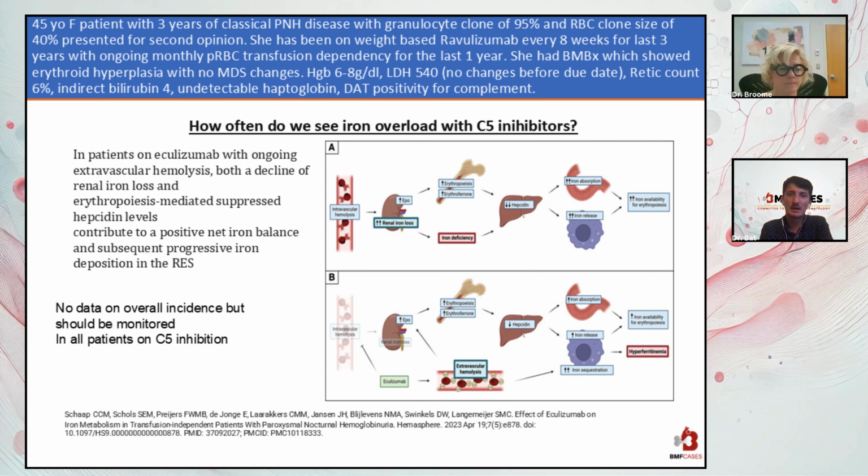And how often do we see iron overload with C5 inhibitors? Yeah, so in patients that are on C5 inhibitors, there are a few mechanisms that may be responsible for iron overload, including a reduction in renal iron loss and suppression of hepcidin levels, which all conspire to create a positive net iron balance, which then leads to iron deposition in the reticuloendothelial system. There's not a lot of great data on the overall incidence, but I think everyone is now agreeing, as we have been following these patients on C5 inhibitors for a number of years now, that patients should be monitored for the presence or progression of iron deposition and treated accordingly.